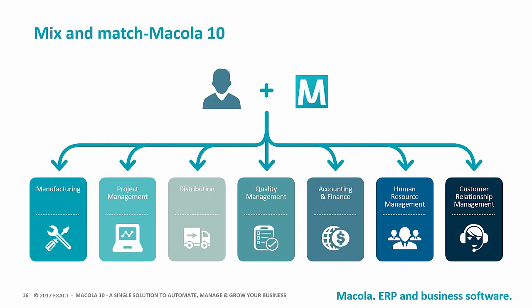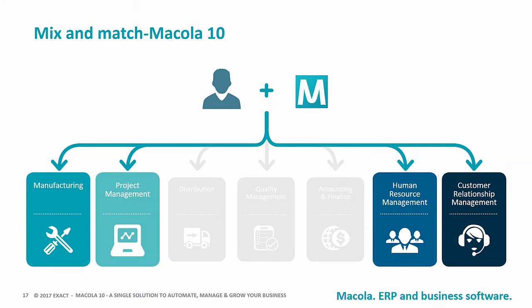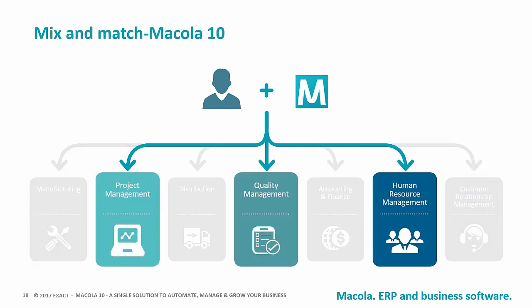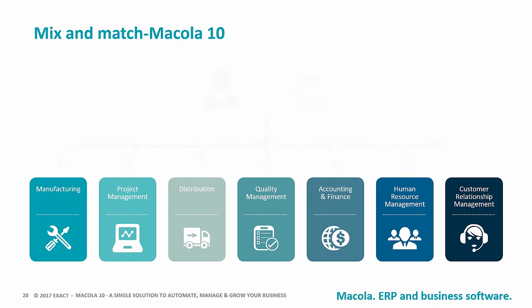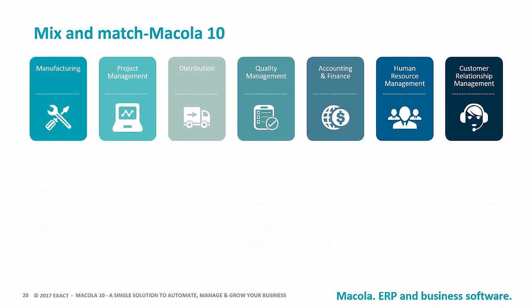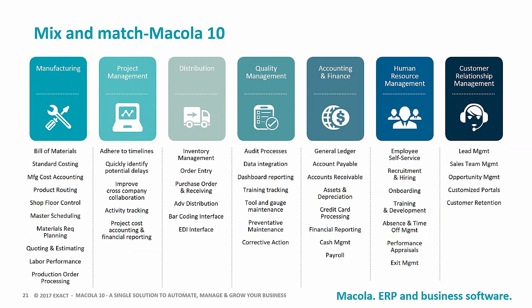So you can mix and match what you want from Macola. You may not want all of them, or you may only need a few. But either way, you can start with the ones you're ready for now and grow into the rest later at no additional cost. Macola 10 is ready to help you grow. And from manufacturing to customer relationship management and everything in between, these are just a few of the features and functionalities that can help you. There's quite a depth and breadth of feature and functionality here, and Steve's going to discuss a few of these in greater detail in a bit.